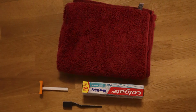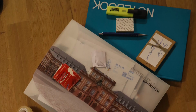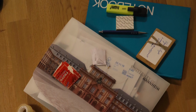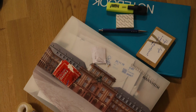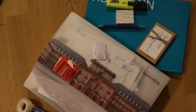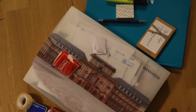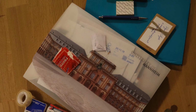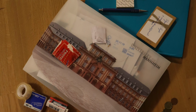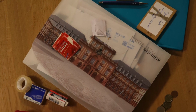Then moving on to the student things, it's important that you have some stationery as well. Usually you get most of the stationery in the university, especially during your onboarding. For instance, in my case, I received this Mannheim University envelope, and there were some notepads and one pen as well, which I still have. Apart from this, you need to carry a notebook, so it's up to you. If you have it, just bring a thin version, which doesn't weigh much.